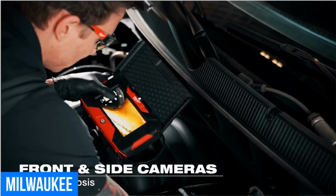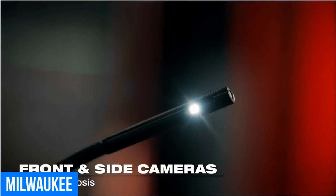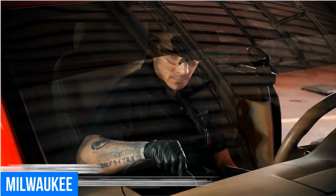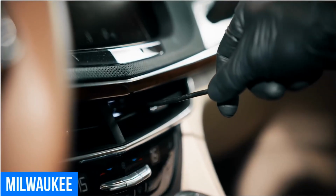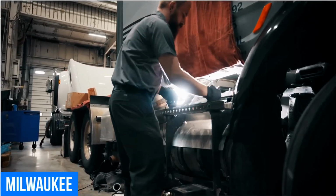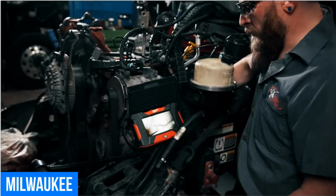Add arrows, text notes, or audio comments, and trim your video clips right from the device. The 5mm dual camera head provides both front and side views, and it's attached to a 5-foot flexible cable for excellent reach. Milwaukee also added heat-sense temperature alert technology, which warns you when you're too close to a hot surface and automatically shuts down to protect the cable.